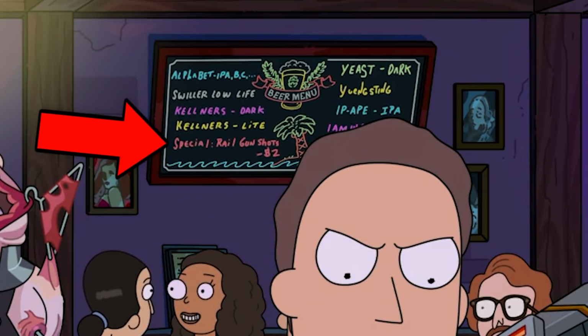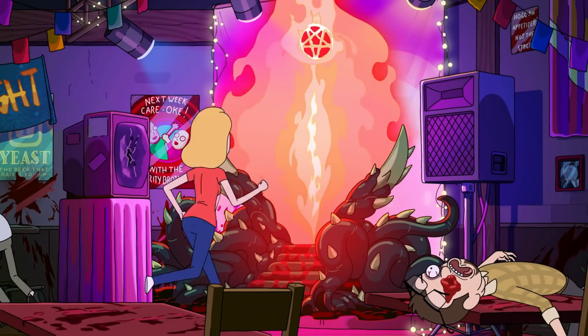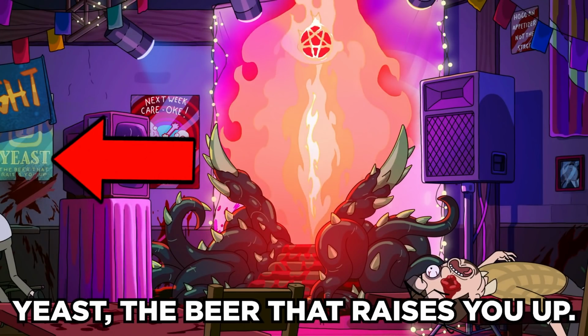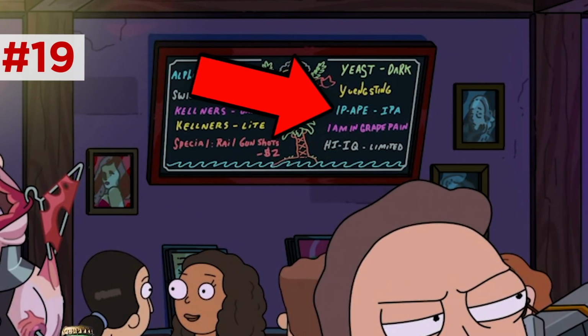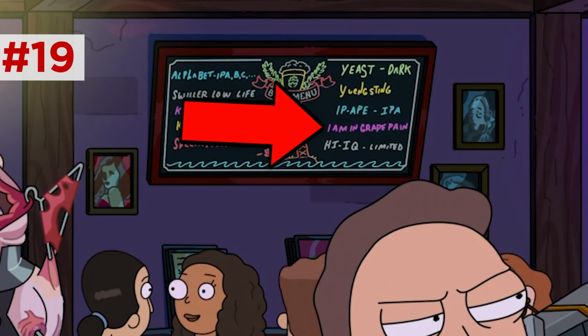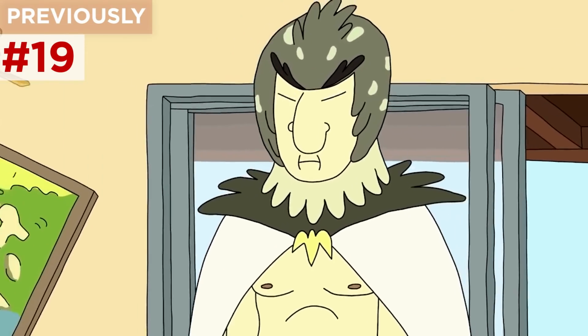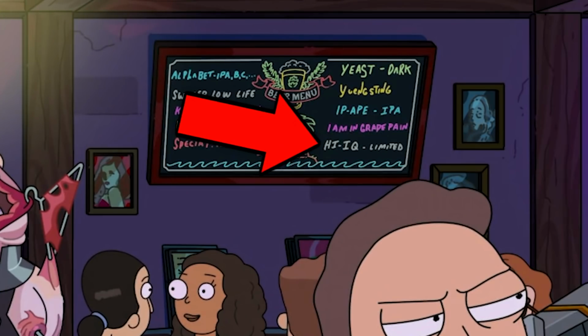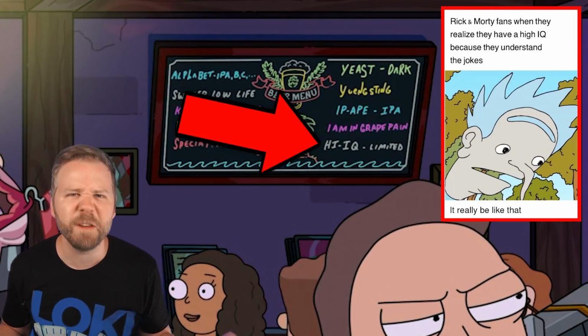The list also has special railgun shots, Yeast Dark, there's another poster that calls it Yeast, the beer that raises you up, Ying Sting, a take on Yingling, IP Ape, and I Am in Grape Pain, which is a callback to Birdperson revealing Wubba Lubba Dub Dub translates to I am in great pain, and then High IQ, a nod to that meme that you need a high IQ to appreciate Rick and Morty, very much true.